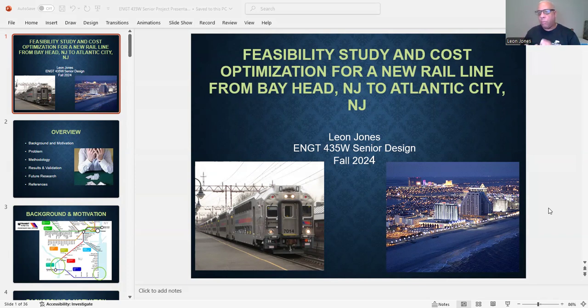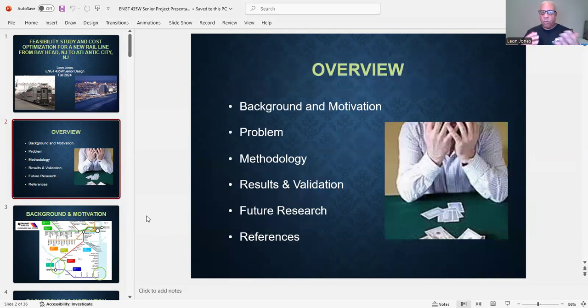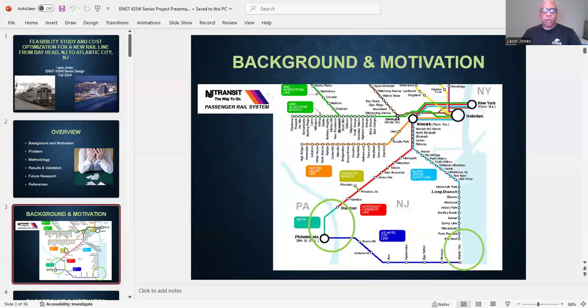Basically, what I'm going to talk about during this project is a feasibility study and cost optimization for a new rail line from Bay Head, New Jersey to Atlantic City, New Jersey. Now, the overview for this project is this. I'm going to give you the background, the problem, the methodology, what types of results, future research, and of course, the references. Now, the project all begins with the New Jersey Transit Passenger Rail System.